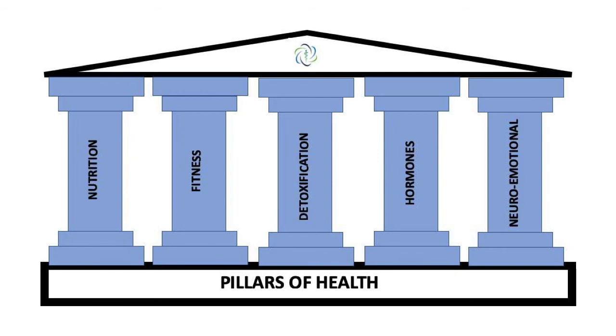We spend a lot of time really getting to know you and evaluate and support each of the 5 fundamental pillars of health: nutrition, fitness, detoxification, hormone balance, and neuroemotional factors. We recognize that there is a physical, emotional, and spiritual side to each individual, and we help you to learn to nurture each special aspect of yourself. We will teach you how to use mental techniques such as meditation, affirmations, and visualizations to transform your life. We treat the whole person.